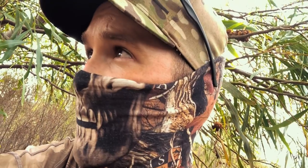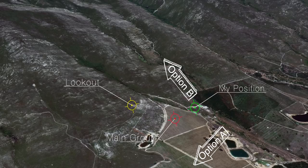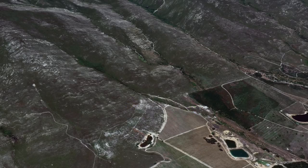Before you continue watching, what would you do? A, flank around the bottom and see if you can get a shot, but then you're going to be shooting uphill. Or B, go around that way. I'm going to go for B. Let me know what you would have done.